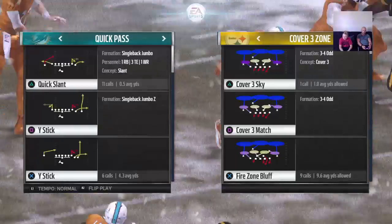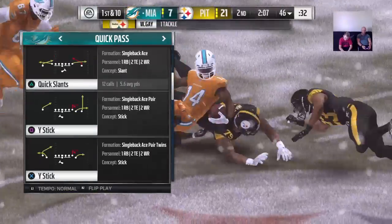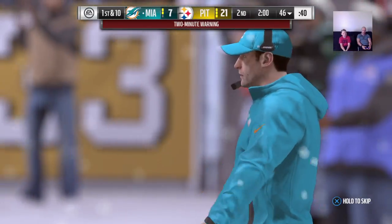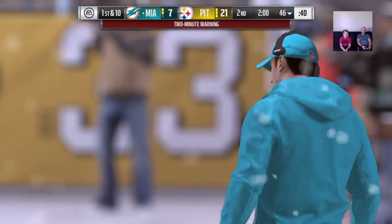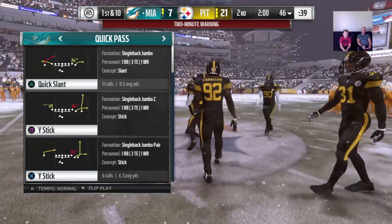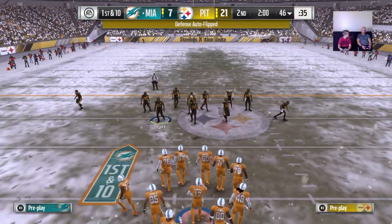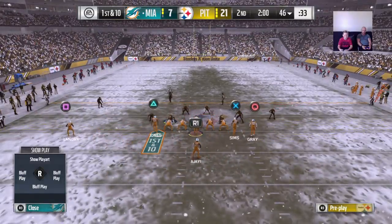Really nice hard throw by the quarterback. Nice timing between the quarterback and the receiver. They were perfectly in sync, and he put it right on him on the inside route. 2 minutes. Take 2 minutes here in the first half. Back to Heinz Field, then I receive. I will take 2 minutes and score.